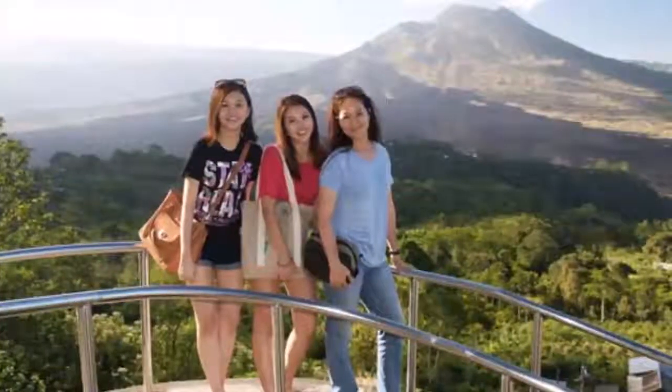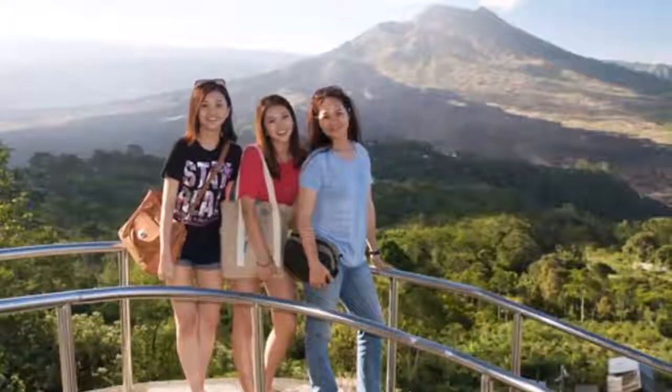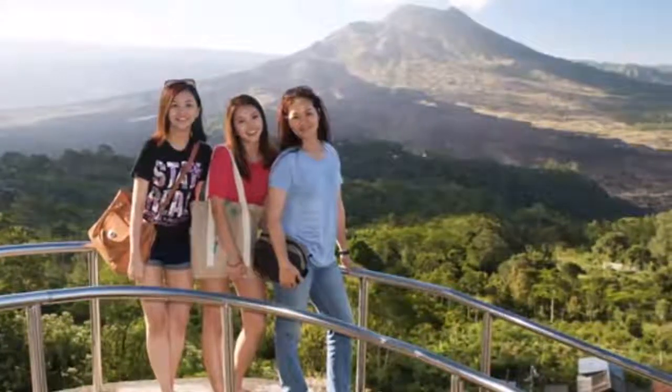Bali Kintamani Village. Bali Kintamani Village is the object of mountain tourism, very unique and stunning, with cool air in the daytime and cold at night time. Bali Kintamani Village is 1,500 meters high.